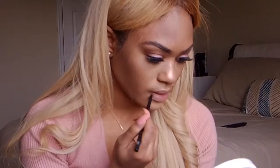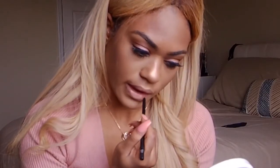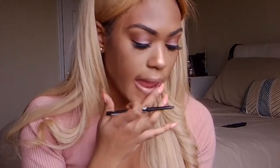Then I'm going in underneath my eyes with this brown eyeliner to just line my lower lash line. Next, I'm going in with another brown lip pencil to line my lips before I put on my nude lipstick by Kat Von D, her liquid lipstick in Ludwig.